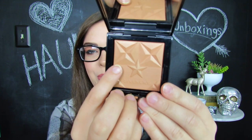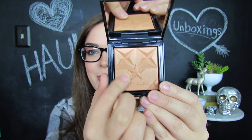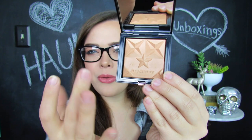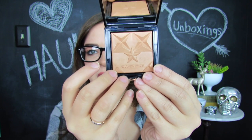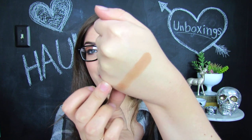Ooh, the product itself is actually really interesting. It has a very cool stamp into it. It looks different than I was expecting. I think I was expecting more of a shiny, powdery texture, but this almost looks like clay pressed into a palette. Now just touching this, I can tell you guys it is crazy, crazy soft.